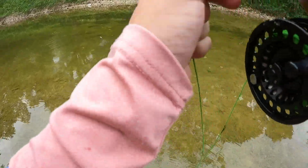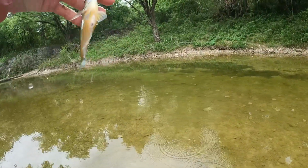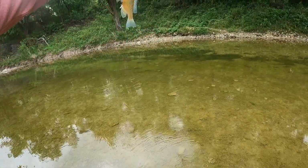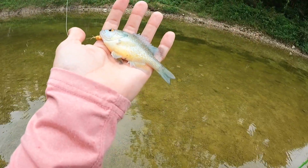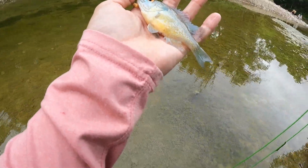There we go, dude. We're finding them. That's a pretty one. That might be the one that we're after, guys. He's got a little red belly. He's got the long ear. He's got the spots. He's got the orange eye. He just might not be grown up.